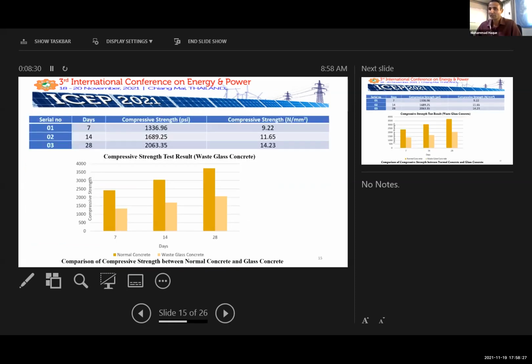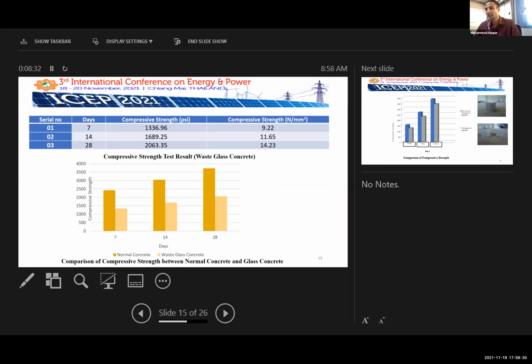And now I'll be talking about the results. First of all, I will talk about the concrete that has been cast with glass, as well as the comparison with normal concrete. It does give a better output, as you can see projected in the bar charts. The compressive strength is not achieved as desired, so I switched over to the next part.